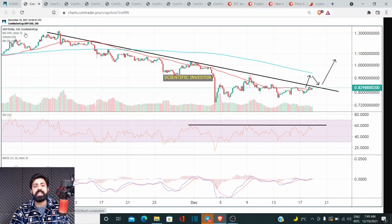Then you look at the trend line resistance. We are below that, but we are close to that. We are not way below that. So the chances of us breaking to the upside are there. The upside target is just below, say, $1, or just above, say, the 0.9 mark. And then possibilities are still there.